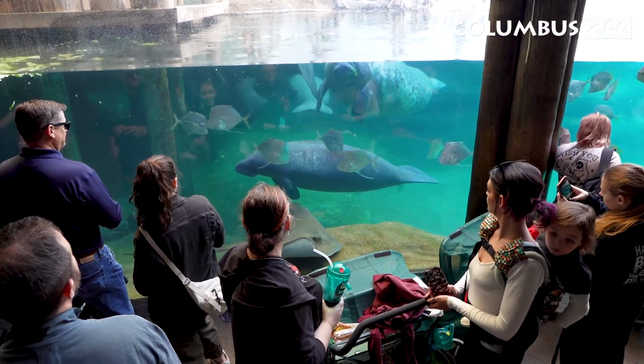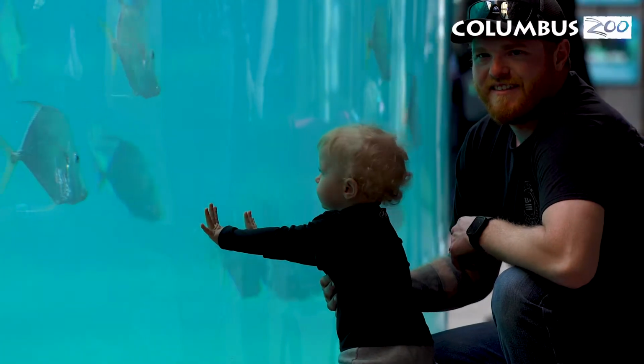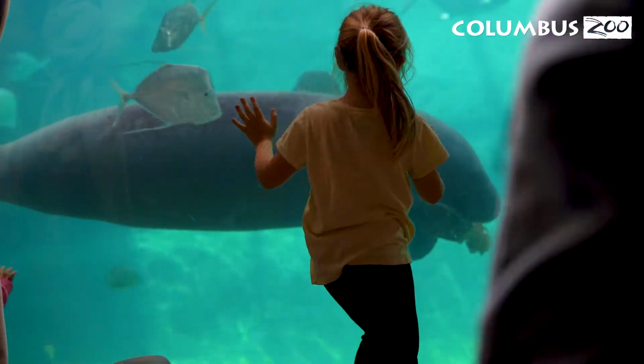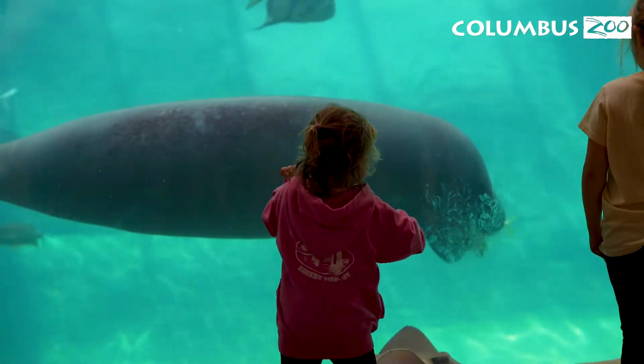So when people come in here, I want them to be inspired. I want them to be hopeful, and I want them to understand that you can be part of conservation in Florida right here in Ohio. And no matter how small it is, every little bit makes a difference.